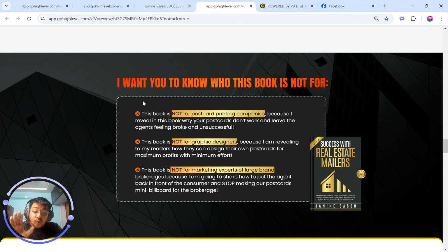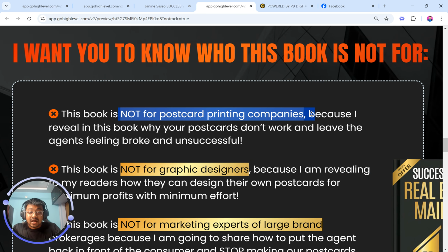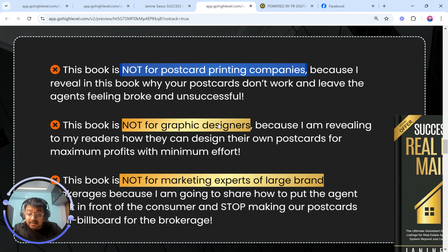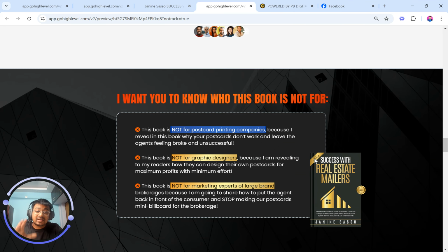Now, I want you to know that this book is not for, right? It's not for postcard printing companies. So you can't just be a postcard printing company and then buy her book and get benefited. That's not going to work. This is not for graphic designers. So graphic designers should not take up this book. Not for marketing experts of large brands because that's not how it's designed. It's designed for single real estate agents who can actually take this and benefit and grow their business, right? That's what it's designed for.